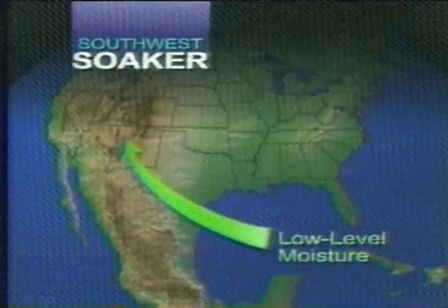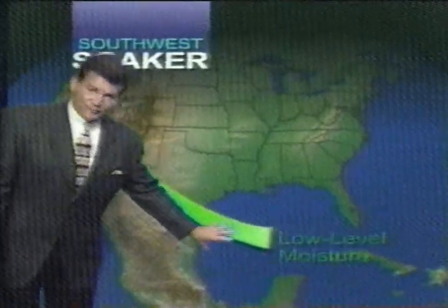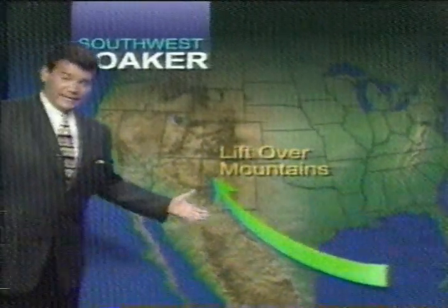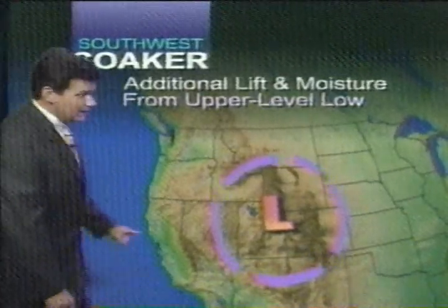Let's show you what's happening here. Low-level moisture continues to flow right on in. It's a deep, deep tropical batch of moisture moving in as well. Now, lifting up over the mountains, called orographic effect, or cooling with height, helps to enhance some of the rainfall, highest elevations. Plus, upper-level low, you need moisture, you need lift, you need instability. We've shown you all three things.